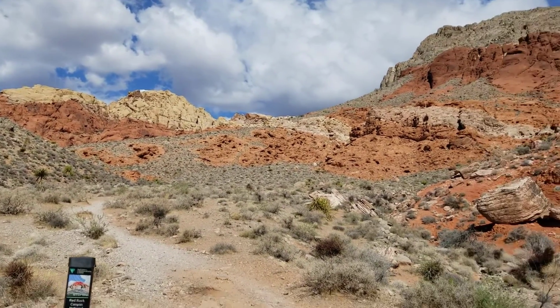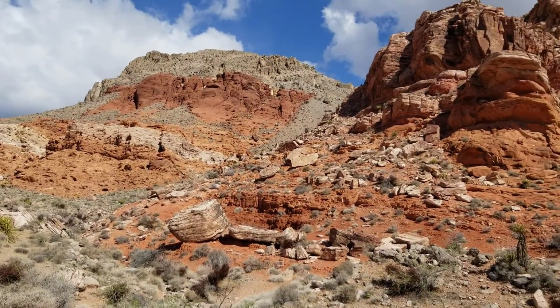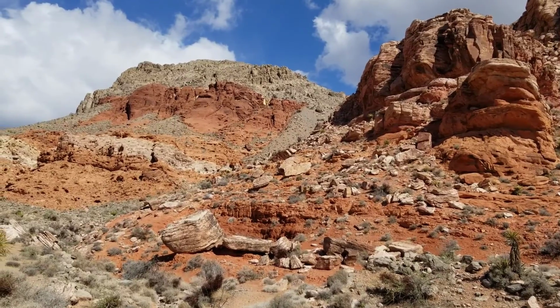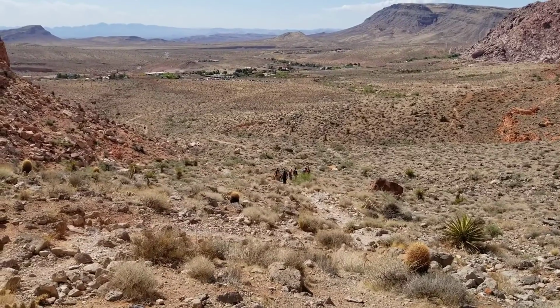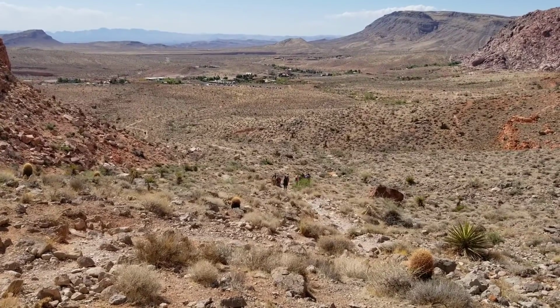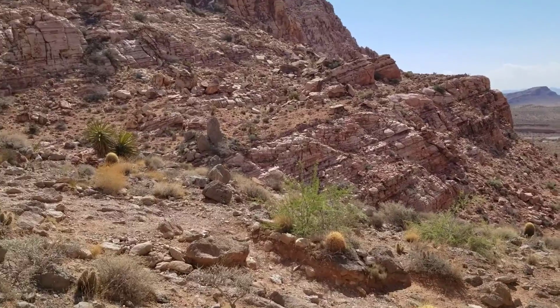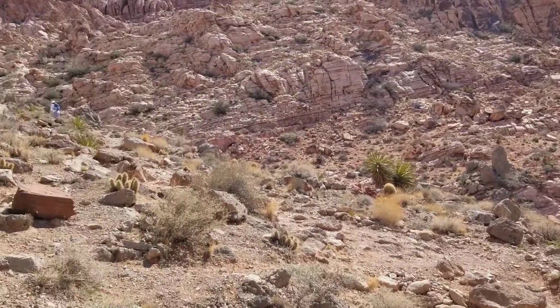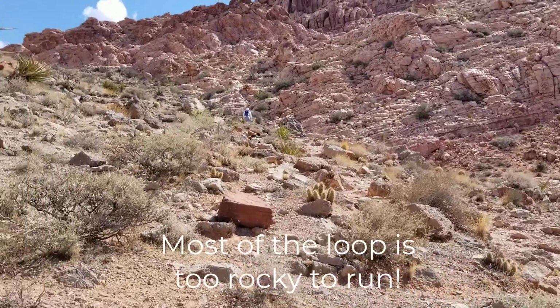And as I mentioned, we're approaching the first big pass. So here we go. This would actually make a pretty cool runner's loop. This would be Heartbreak Hill, and you could do the loop a few times if it's 3.5 miles every circuit. You could get quite a workout in.